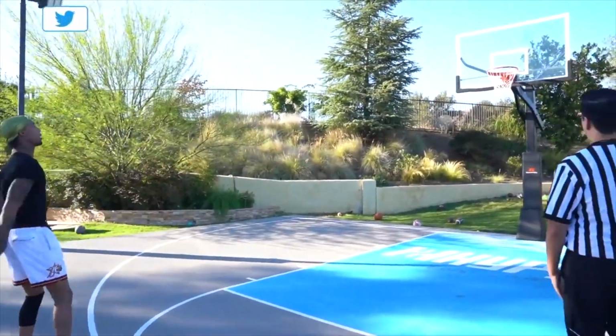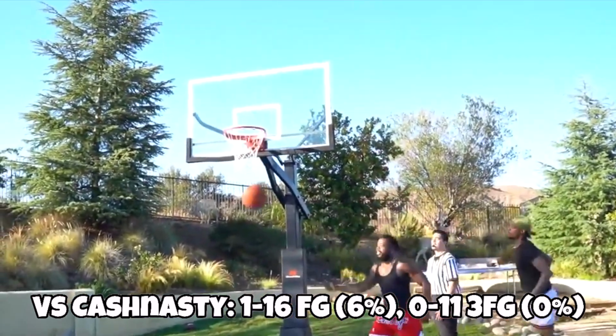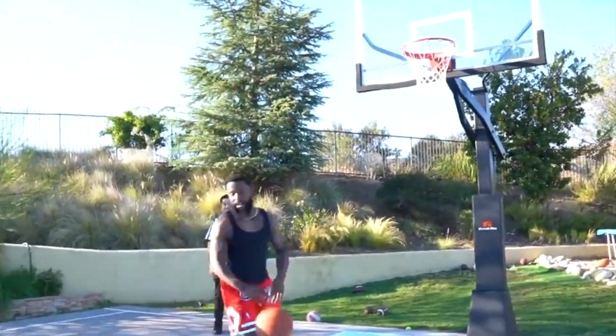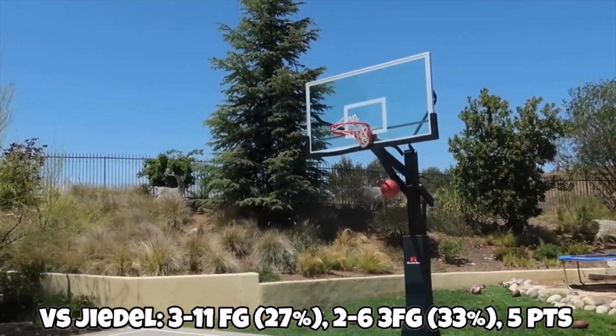His worst game stat-wise was against Cash on June 30th of 2022. In that game, Fly shot a horrible 6% from the field and 0% from 3, as he shot 1 of 16 from the field and 0 of 11 from 3. However, his best game stat-wise was against Jidel. Even though he still lost the game, Fly shot a respectable 33% from 3 and had 5 points.